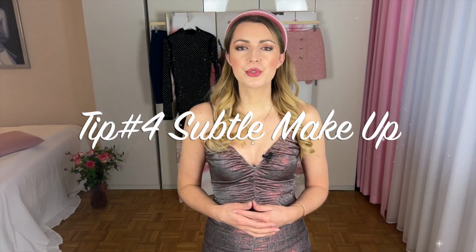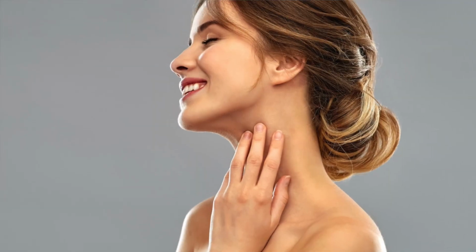Tip number 4, subtle and good makeup. So if you choose to wear makeup, I guess you do, because on the feminine channel, most of the women like makeup, like I do. Try or choose makeup that is more natural looking and more subtle, together with a sexy outfit. Now you might think that the sexier the outfit, the more flashy and bold a makeup has to be, but it is actually not the case.